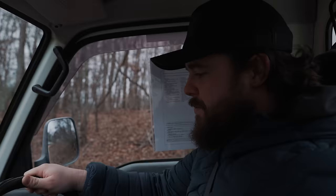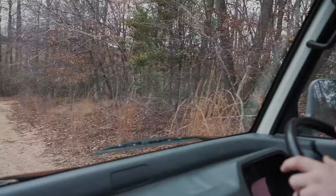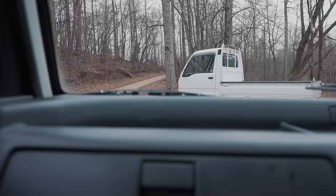This one's almost out of gas. A lot of cab noise. These things are torquey. They're awesome, dude. They're torquey. Yeah, it's awesome. All right.